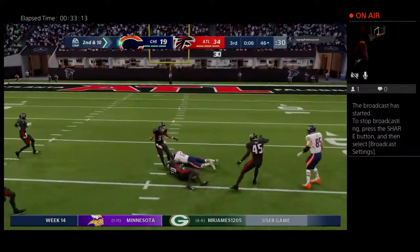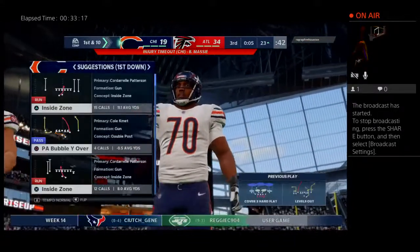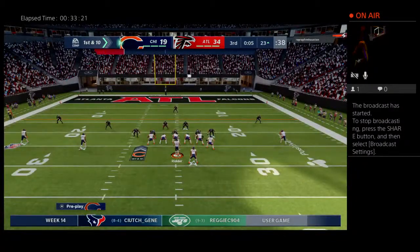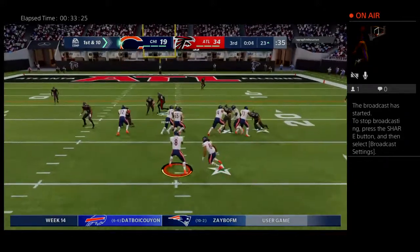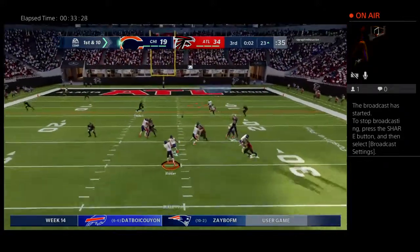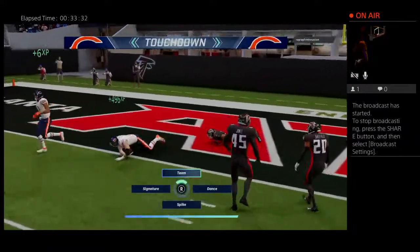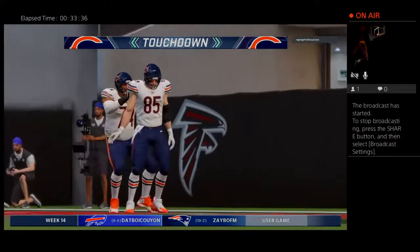A throw over the middle taken in. And that's going to be good for another first down as the tackle's made at the Falcons' 23. 23 yards the pickup there. On play action, they'll throw. That is caught at the 7. And he takes this one in for a Bears touchdown.